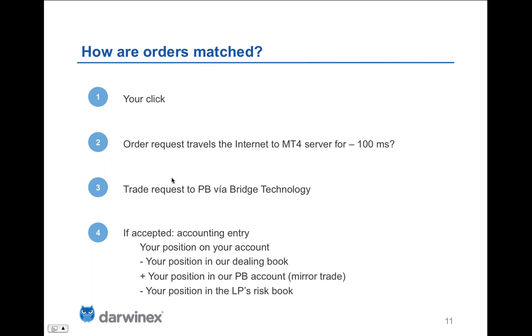So if you send a one lot trade, then more likely than not, it will be filled instantly by a single liquidity provider. If you do send, say, a 500 lot trade, then it's more likely that the trade might get broken up in several legs, and those legs might be filled with different liquidity providers. But ultimately, the fill price that you see for your, say, 500 lots would be the weighted average price that each of the legs got from the different liquidity providers.